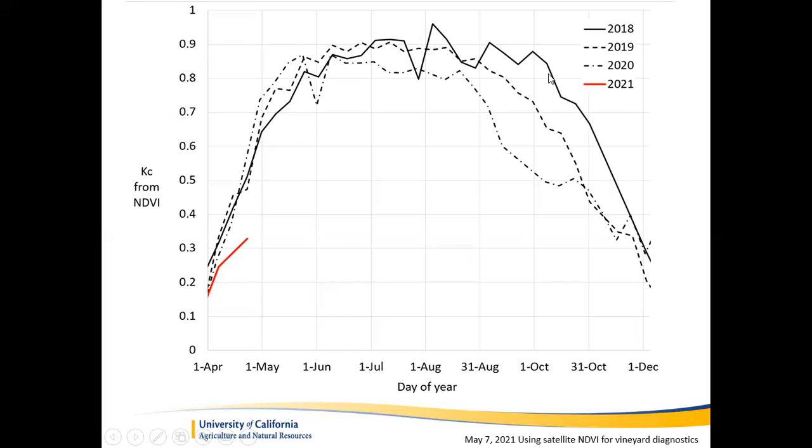So how did they achieve that? By continuing irrigation later into the season. 2019, you can see the canopy diminished sooner. So they must have shortened the season by cutting off irrigation sooner. And in 2020, even more so. So that's a very substantial change over time.